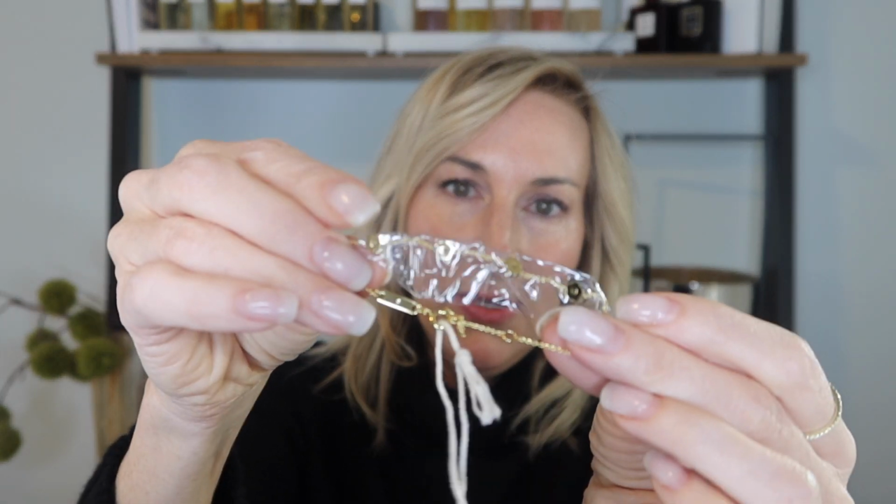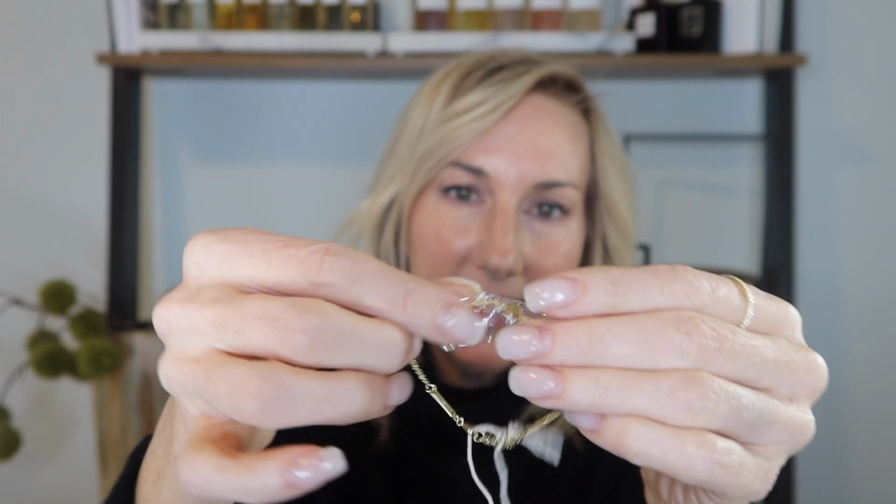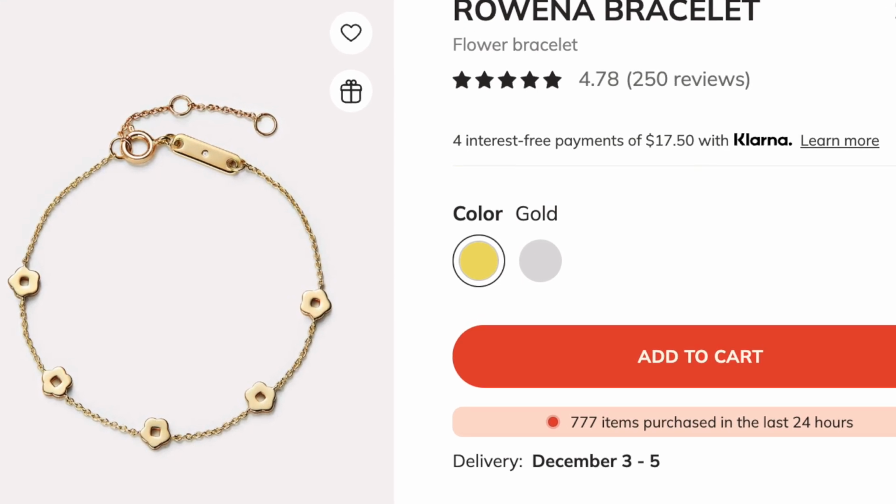Next, I have this beautiful bracelet. This is the Rowena. I'm actually keeping everything intact here because I am gifting these. This one is going to my daughter. She actually likes how I sort of stack up my bracelets here. And she has recently gotten into gold jewelry, where before she only liked silver. And so now she's like, I need all gold jewelry. So Ana Luisa to the rescue.